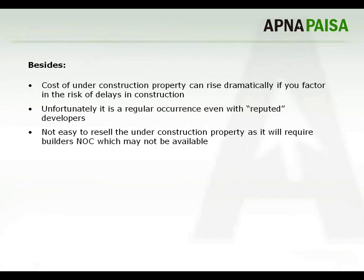Plus, there are things that we don't consider. In an under construction property, there are lots of times when the project gets delayed and your cost rises. Obviously, the interest that you are paying rises, and unfortunately, given the state of the regulatory environment that we have in India, even the so-called reputed developers have project delays, and I think there is barely a project that gets delivered on schedule. A good project is one that gets delivered within 6 months of the schedule of delivery. So in an environment like that, the actual cost of an under construction property always is much higher than what you originally calculated.